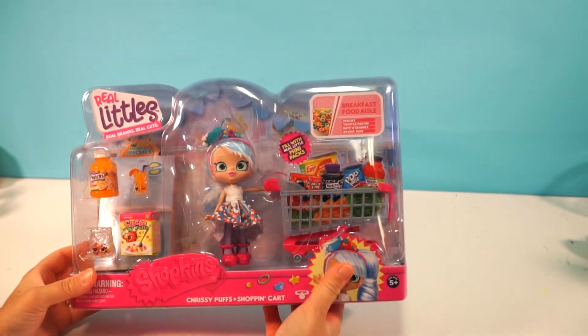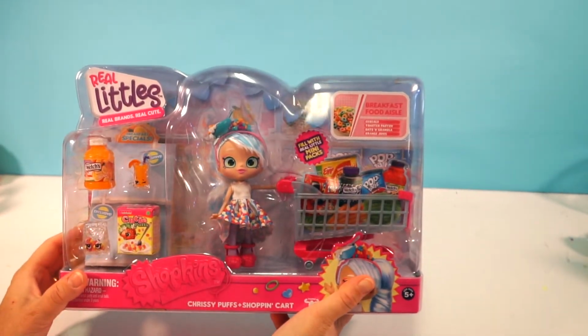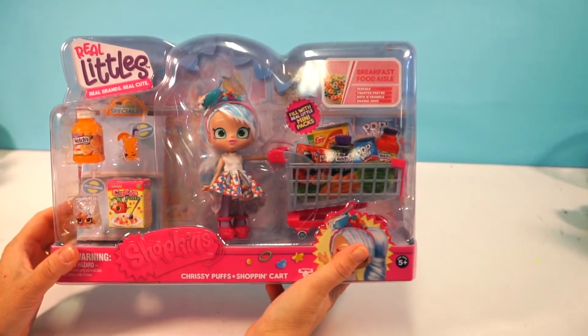All right, so let's go ahead and open this up. I am very excited because I am a huge, huge Shopkins fan. It's probably one of my favorite toys. Oh, I know it is.